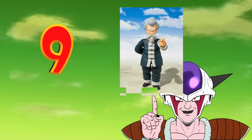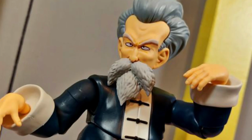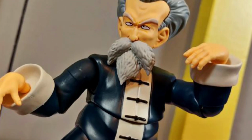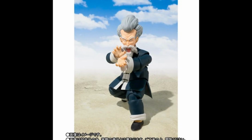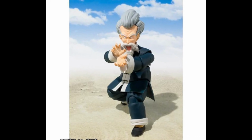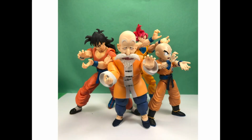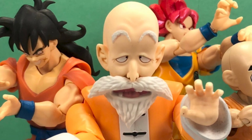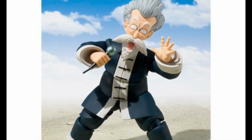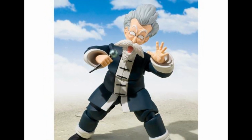Number 9, Jacky Chun. Now here's a fun and underrated figure. Jacky Chun uses the same mold as Master Roshi, but it has so many new parts on him that give him his own sense of identity. Oh, and here's the cool improvement from Master Roshi. He actually comes with a pair of Kamehameha hands because the person who made the technique would obviously come with a pair of hands like that. Right, Tamashii? Oh, and can we also mention the fact that he comes with a microphone? I know that seems like a random accessory, but it's so perfect for the era that it was for Dragon Ball.